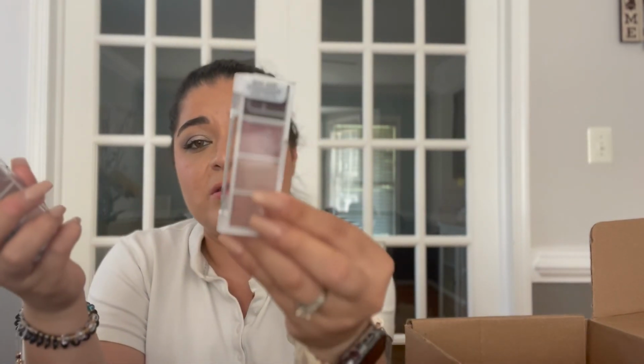Rosewater, these are Mauvey shades. Very Bad, another Mauvey shade. And then this super, super green one. I got this because of the mint collection. It was really, really cool, but I don't see myself really wearing these shades.